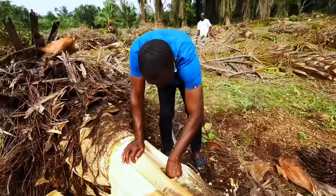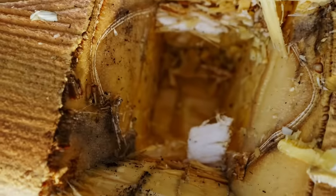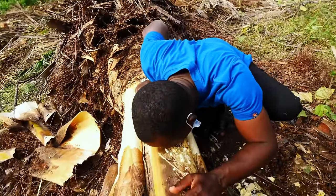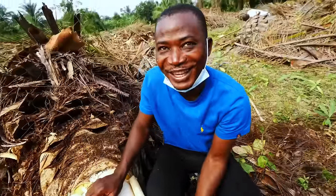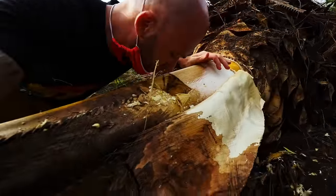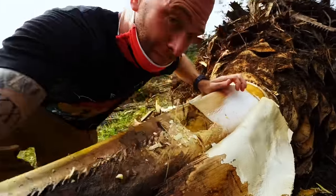The sun is already up, you can see inside, it's already wet. Unfortunately, those viewing cannot smell it. It's nice. Let me smell this. Oh, wow. It smells good.